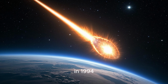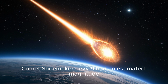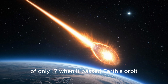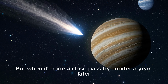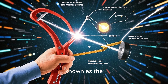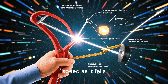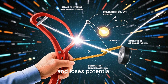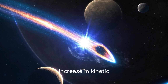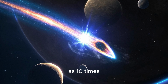For example, in 1994, Comet Shoemaker-Levy 9 had an estimated magnitude of only 17 when it passed Earth's orbit. But when it made a close pass by Jupiter a year later, its magnitude increased to 8. This brightening is known as the slingshot effect and occurs because the comet gains speed as it falls toward the planet and loses potential energy. This results in an increase in kinetic energy, which causes the comet to brighten by as much as 10 times.